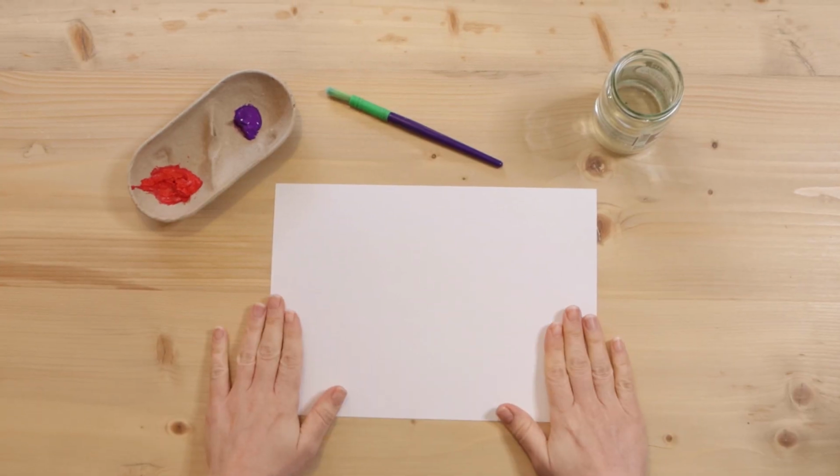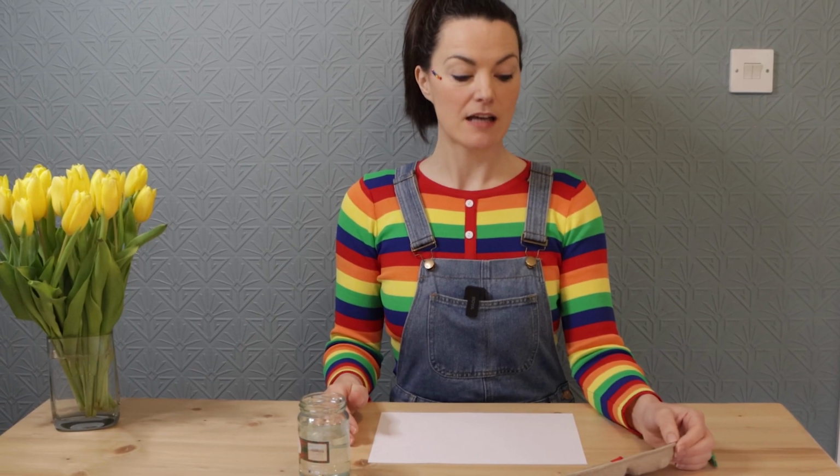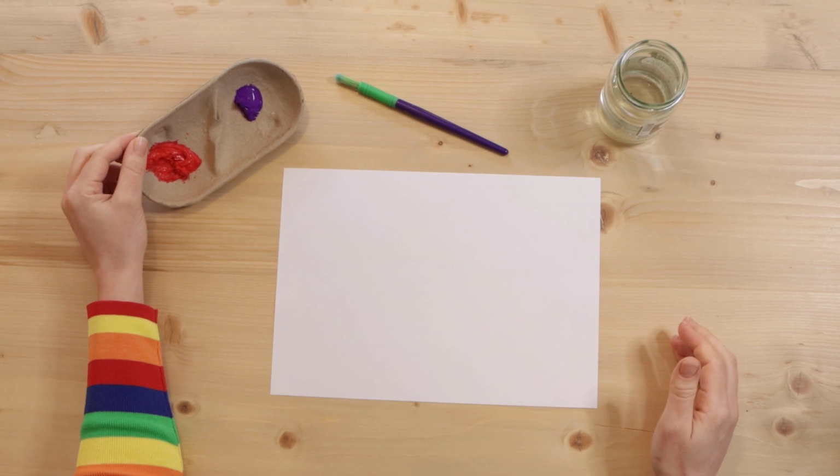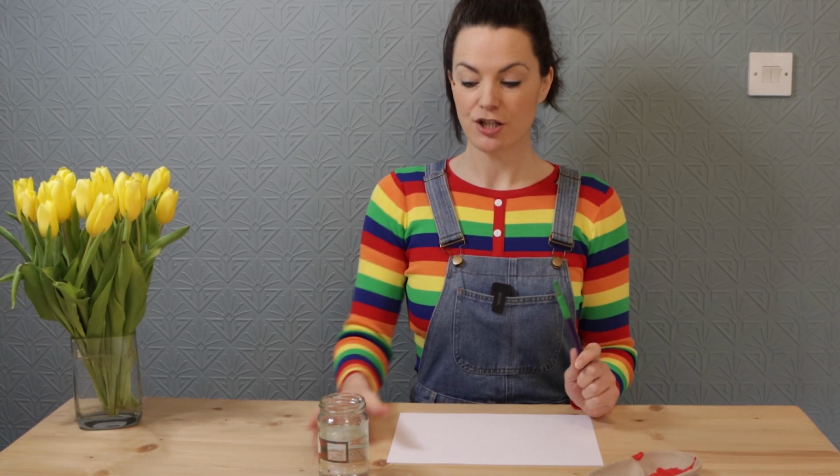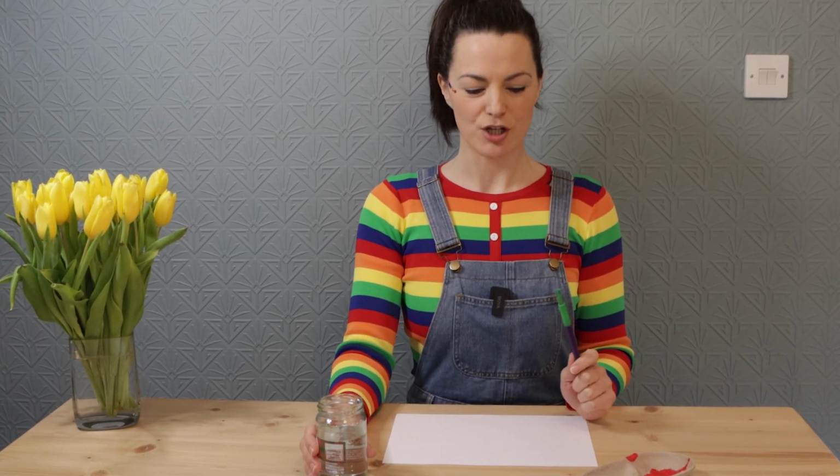So for our butterfly craft today, you need paper, paints. I've chosen purple and red. You need probably just two colours, but you can pick any two colours you want. A paintbrush and some water to rinse out your brush.